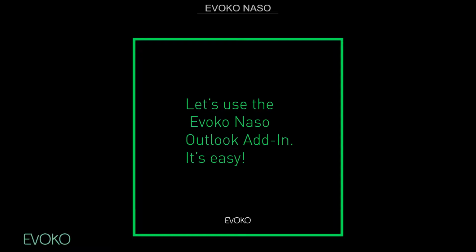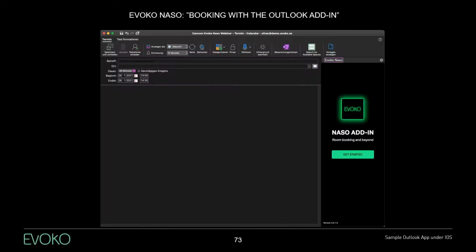And then, of course, if you have RFID and PIN codes, you can add all of these things also on the services. But then you need the rows. Let's use the Evoko Liso Outlook add-in and see how that works.